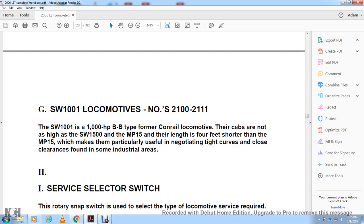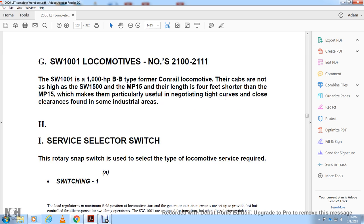The SW1001 locomotive, numbers 2100 to 2111. The SW1001 is a 1000 horsepower BB type former Conrail locomotive. The cabs are the same size as the SW1500 and the MP15. Their length is 4 feet shorter than those of the MP15, which makes them particularly useful in negotiating tight curves and close clearances found in some industrial areas.